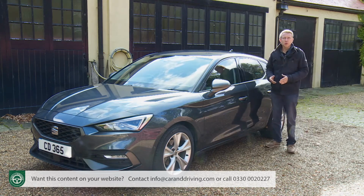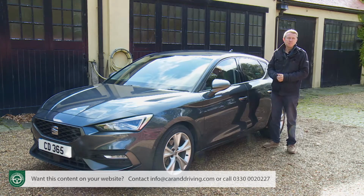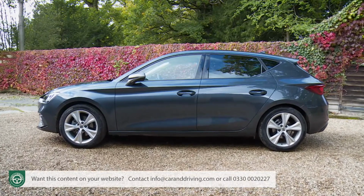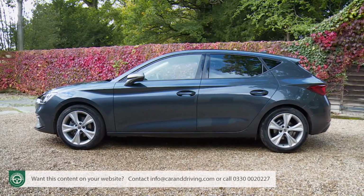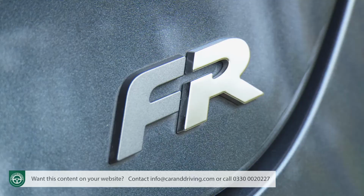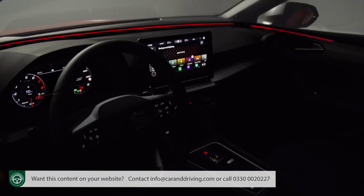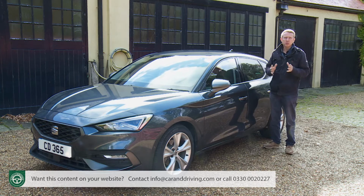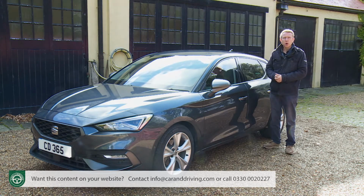On to options across the Leon range. There aren't many. As mentioned earlier, you don't even have to pay extra for metallic paint. We've got magnetic grey here. You can add a panoramic glass sunroof, and with FR and Excellence trim, you can have interior wraparound lighting too. In terms of practicalities, remember that you'll need to budget more for a space-saver spare wheel and jack. You can add in tow bar pre-installation as well.